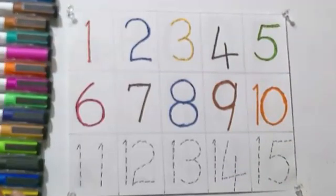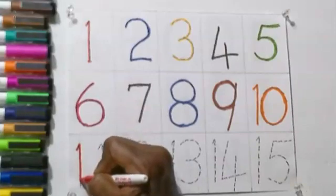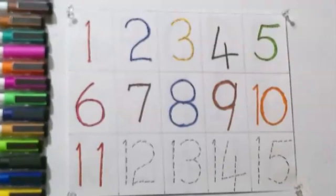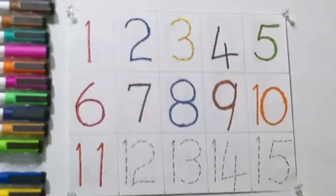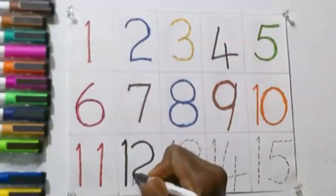After the number 10, we have the number 11, and we'll use a red color for the number 11. Number 11. We'll use a black color to do the number 12. After number 11, we have number 12.